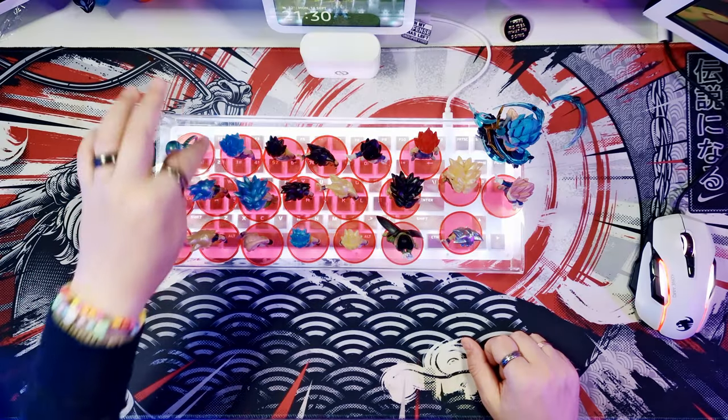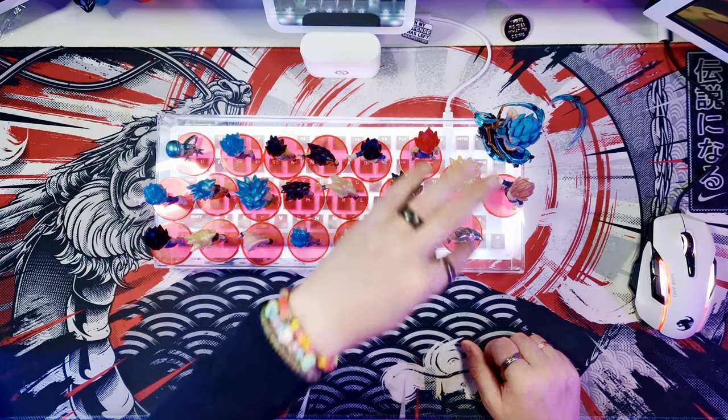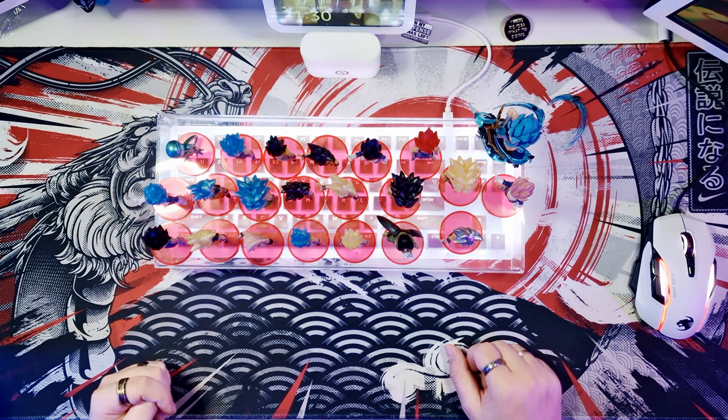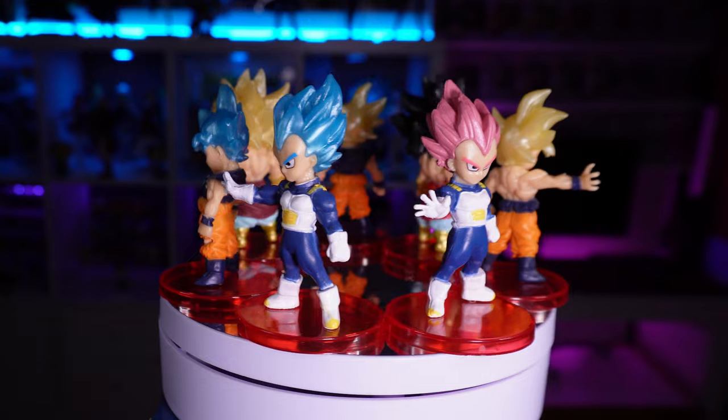Well, that was an ordeal. 1, 2, 3, 4, 5, 6, 7, 8, 9, 10, 11, 12, 13, 14, 15, 16, 17, 18, 19, 20, 21 figures. Now that is just insane, and I know I didn't actually pay that much for these.